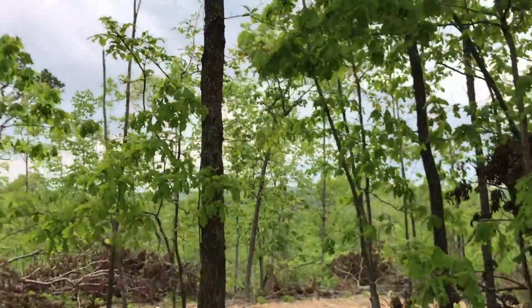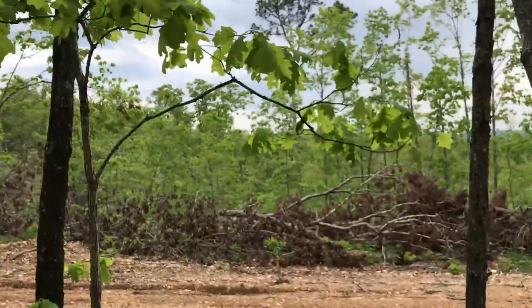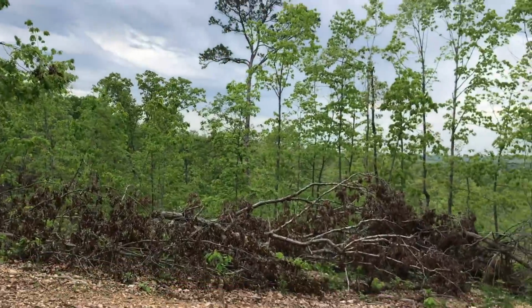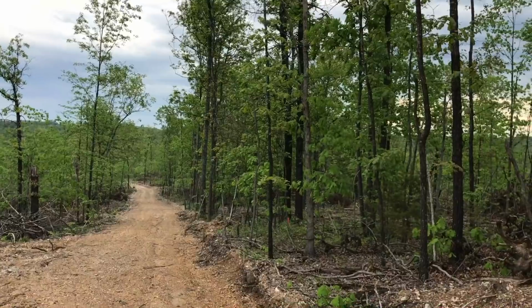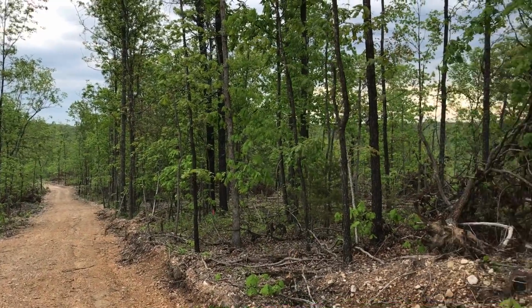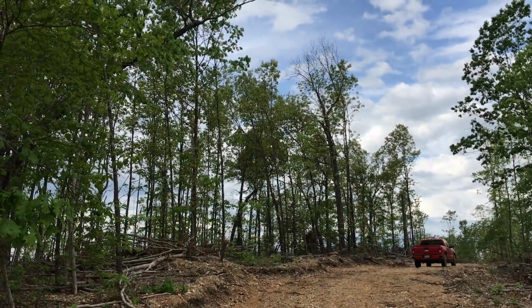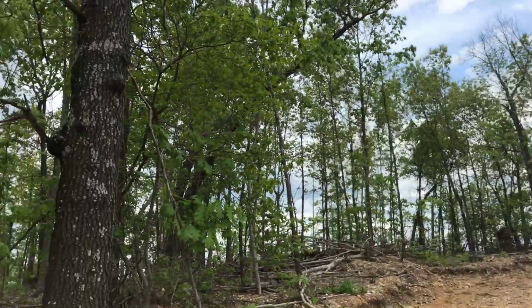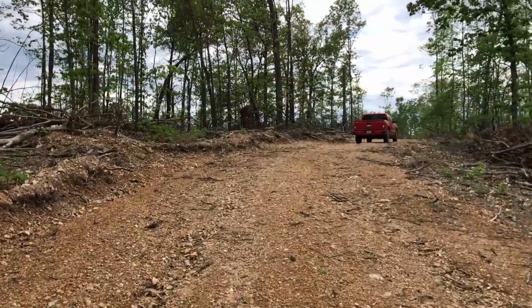So check us out at InstantAcres.com to see if this tract is still available. You can, oops, almost slipped there. It's the property on the right. And then as we look up toward the truck, property on the left. And of course, now that the video's over, we're actually getting some blue skies. But we'll do a drone video as well, and we'll put that on the listing page.